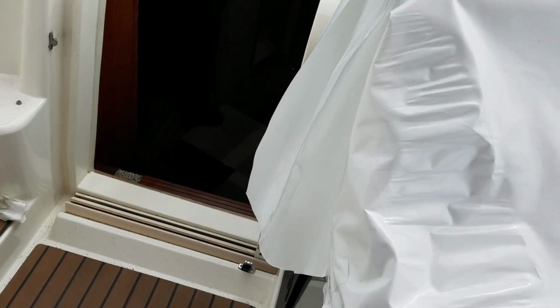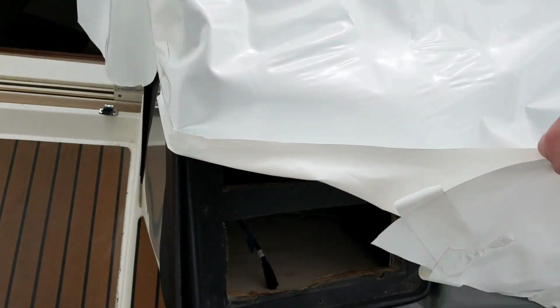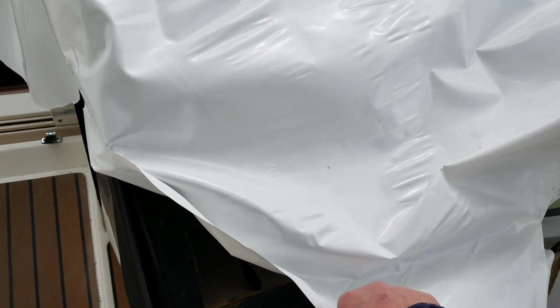And then the upholstery, or the dashboard, obviously still torn apart. Eventually that'll get better. That'll be a little while.